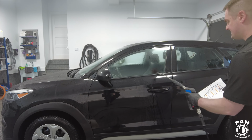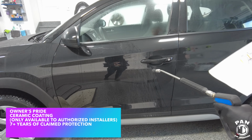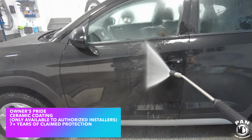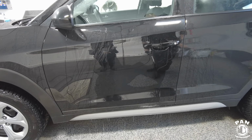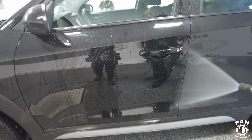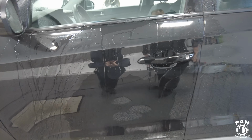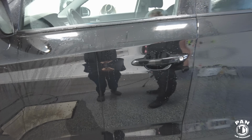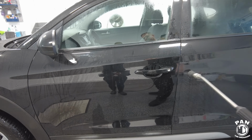Okay, on the second half of the driver's side door, we have OP Car Care ceramic coating. This is a 7-year professional grade ceramic coating. So there we go. Very, very quick sheeting. Boom, panel is dry. Nice, tight, round water beads. This is exactly what we want to see out of a coating. So up to 7 years of protection. Again, we can see the difference right between both sides.